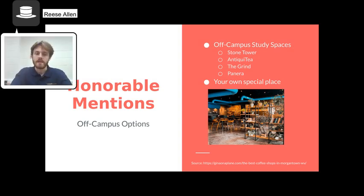Although the university provides many places to get work done on campus, there are a number of off campus cafes, diners, and coffee joints that many students love to visit when grinding out the last bit of their homework. Among the top local businesses, Stone Tower, Antiquity, The Grind, and Panera are popular places for students to spend time. While each of these locations sells coffees, teas, and light meals, the comfortable booth seating makes for a great place to be productive. Each spot has its own unique charm, and it's up to you to check out each one and get a sense of whether or not you could have a good study session there.